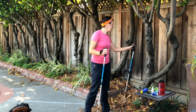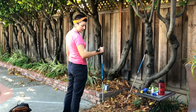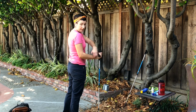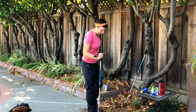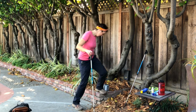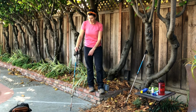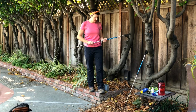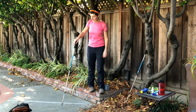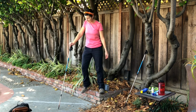The way you size them is when you're holding the handle, you want your arm to be in a right angle, so a nice sharp turn there. And if you're going downhill, you want it to support your weight. So this is a bit too short. So if you're going downhill, you want a longer pole. So now as I'm coming down, I can put my weight on there and it's going to support me.